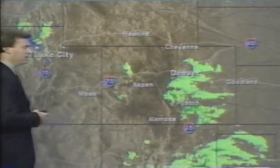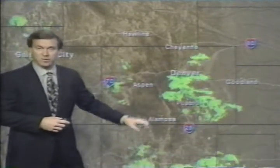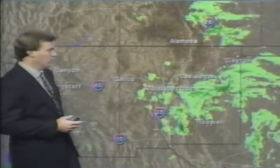So highway conditions a little less than ideal, reduced visibility, snow coating the highway in some spots. So if you're traveling south of Denver over the Palmer Divide, down towards the New Mexico border, take that into account. Speaking of New Mexico, rain and snow for you from Truth or Consequences to Tucumcari.